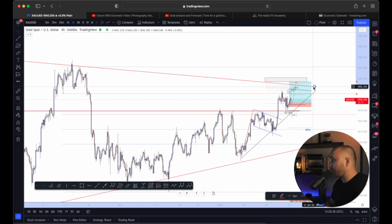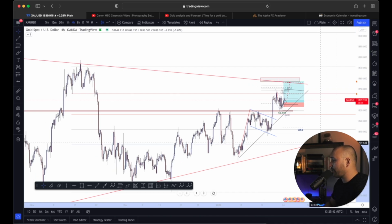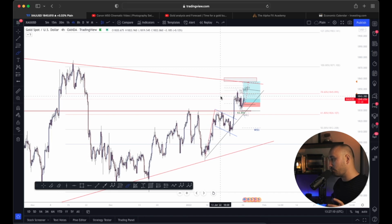Moving down to the 4-hour time frame, we still have the descending top trend line and ascending bottom trend line, and within that range you can see that price is making a beautiful bullish market structure, creating higher highs and higher lows. And last week gold finally broke through 1830 with an impulse move to the upside, which is really important, and pay attention because 1830 was a historical and well-known resistance level.